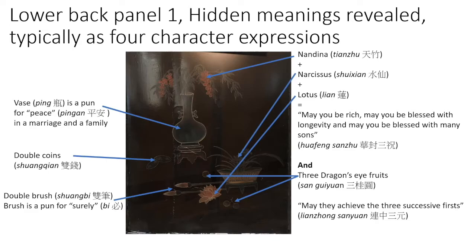If we look at the left side and the word plays, we see a vase, which in Chinese is ping and is a pun for ping an, peace, and typically that's within a family or within a marriage. If we continue down on the left side, we see the double coins. In this character, Shuang Qian, of double, we'll see again and again this kind of increases the efficacy of a particular motif that's presented. And then in the bottom left, I've pointed out a double brush, Shuang Bi.